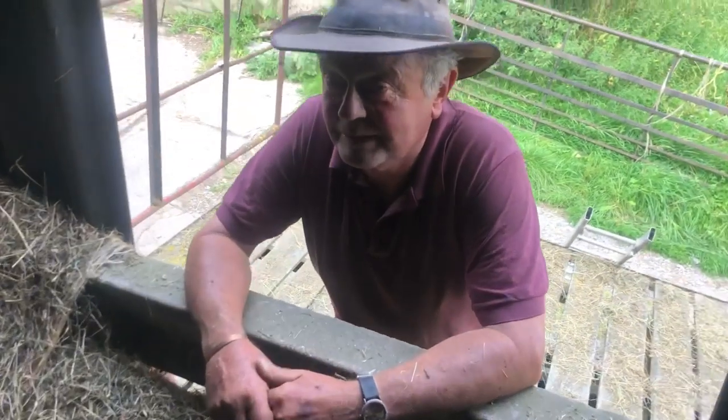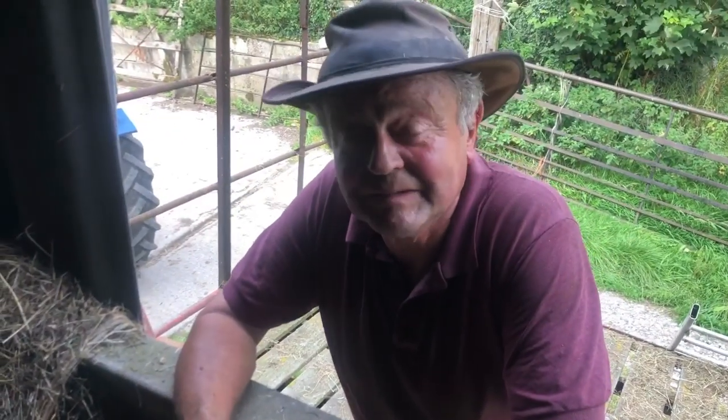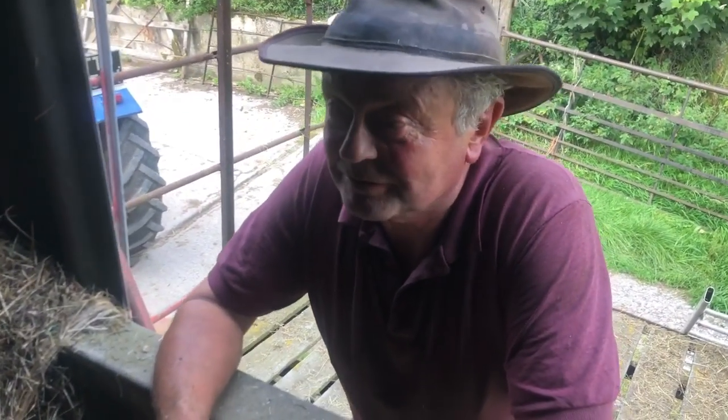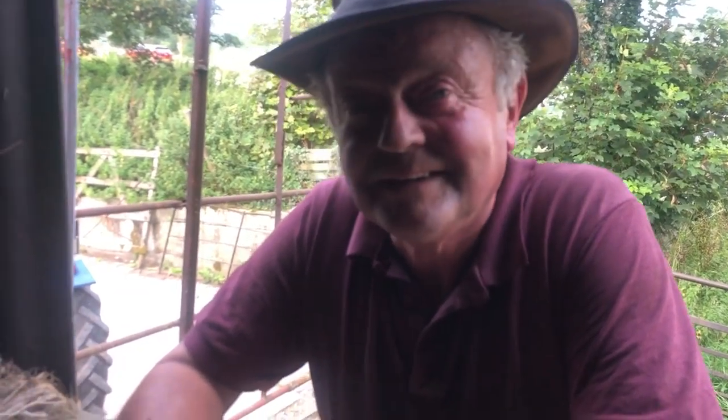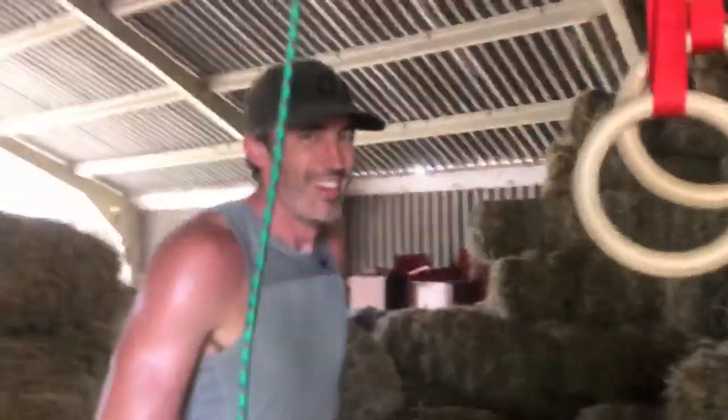That's just the last bale thrown up, and very pleased. Even though it's late, it's not going to be sheep quality hay, but it's certainly as good as you can get for this time of year. And now for a shower. A shower and a slight refreshing drink, I think. Done.